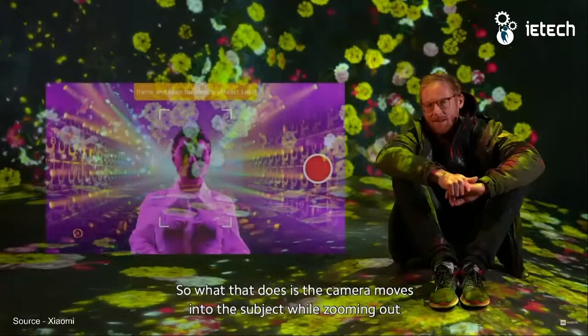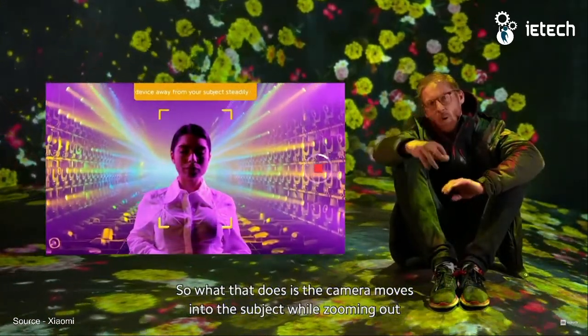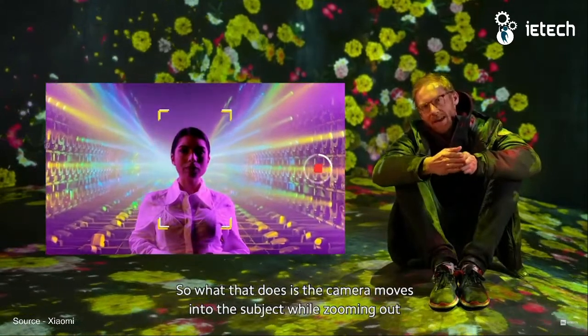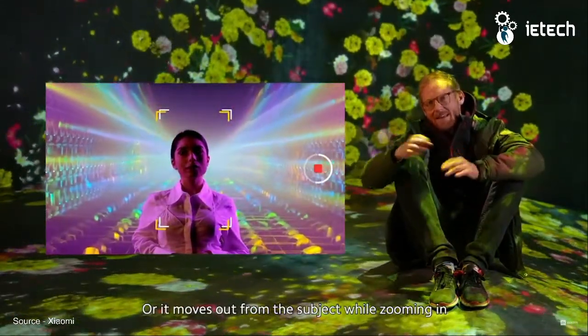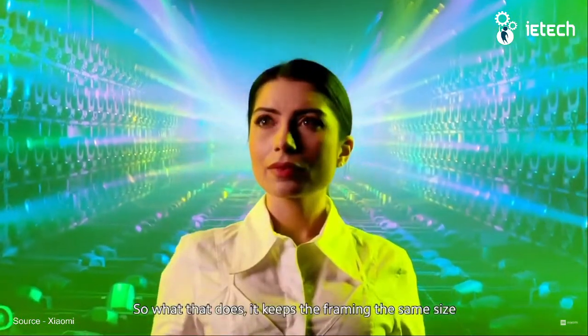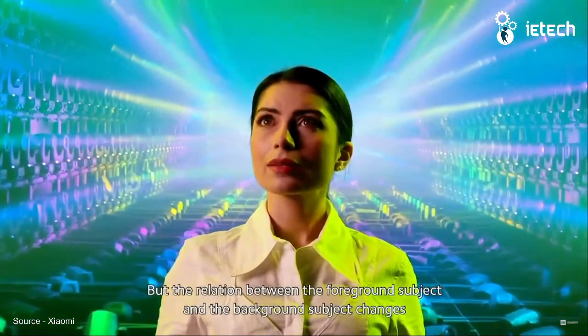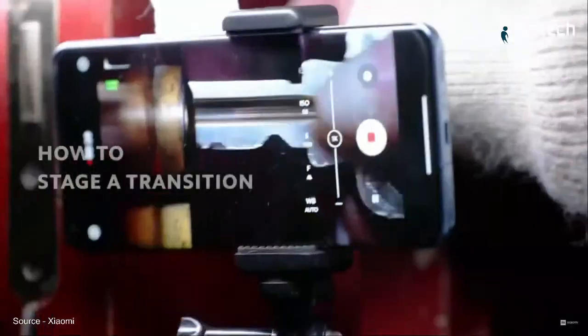What that does is the camera moves into the subject while zooming out, or it moves out from the subject while zooming in. So it keeps the framing the same size, but the relation between the foreground subject and the background subject changes.